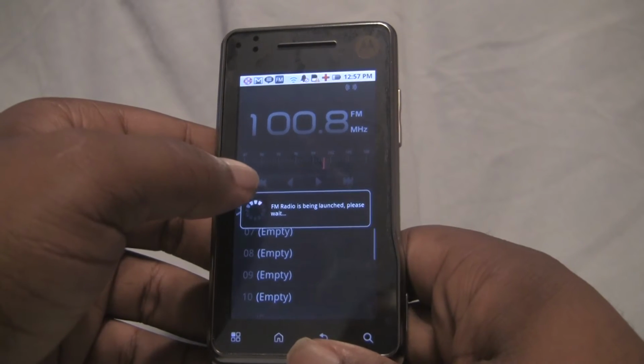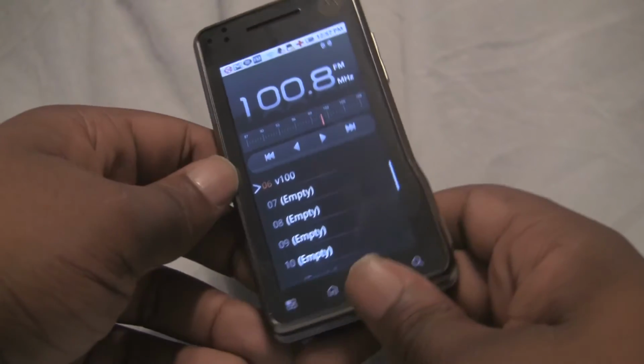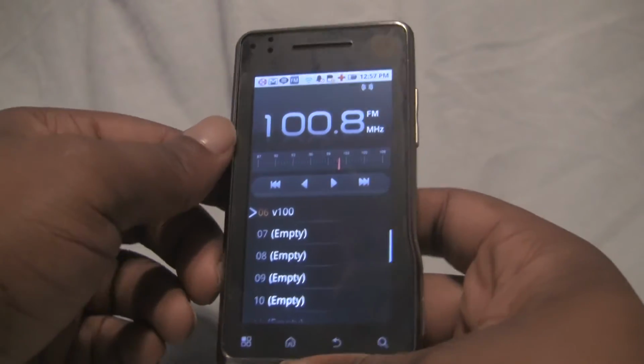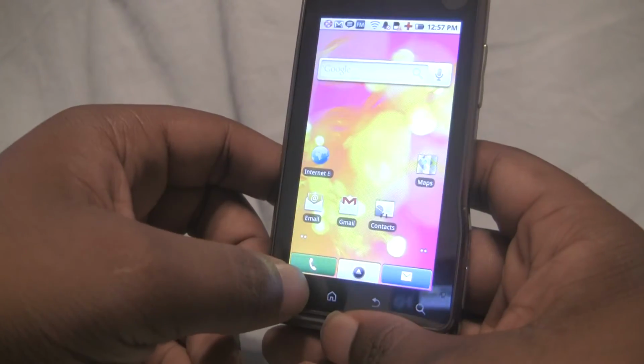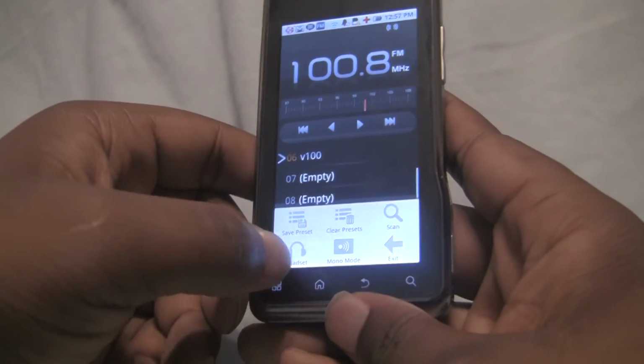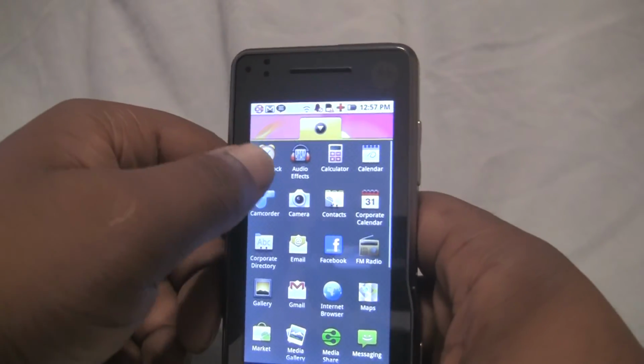I tried to load up a few stations, but it just wouldn't work. The signal is not good enough. You can hear that static. The signal is just not good enough without the headphones at all. So you definitely want to use headphones every time you launch that. Go ahead and turn that off. Exit. Other than that, this is stock Android.